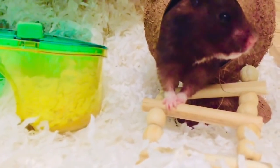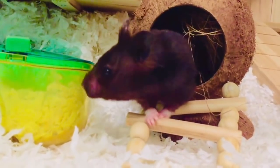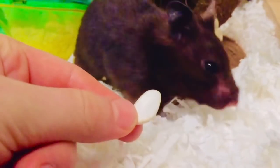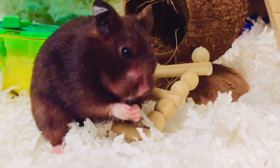And here she comes. She's ready to come out. And I think she's ready for a little snack. One of her favorite snacks is pumpkin seeds. She'll put it right into her cheek where she has a little pocket for her food. There you go, Hammy. And she's saving it for later.